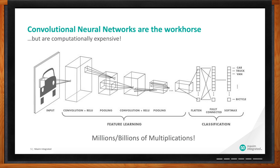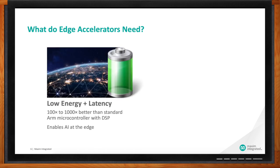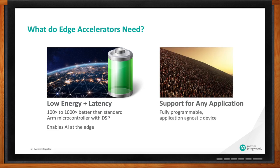Okay, so Kris, in terms of acceleration, low energy and latency play a big role, right? Absolutely. For this technology to really be adopted and to really shine when it gets to the edge, one, it's got to be low energy. You can't have your doorbell camera needing to be recharged every day. You can't have your wristwatch needing to be recharged every couple hours. So low energy for implementing AI at the edge is just crucial, or it won't be adopted at all.